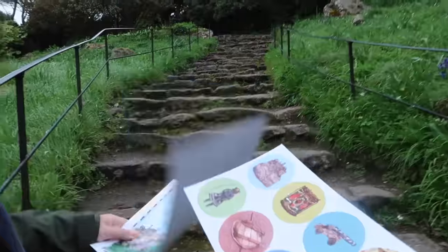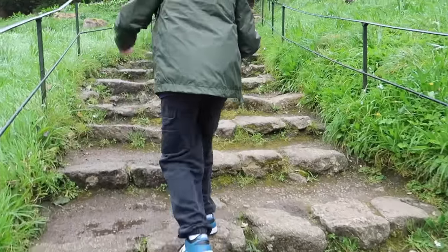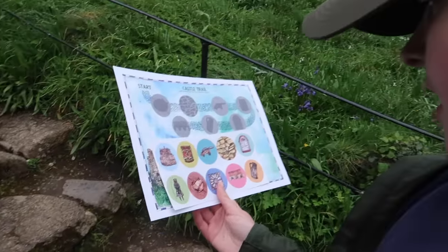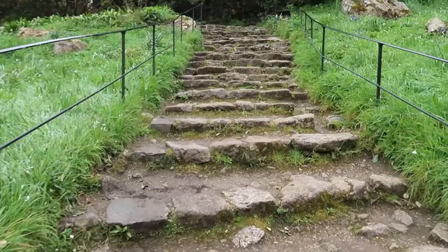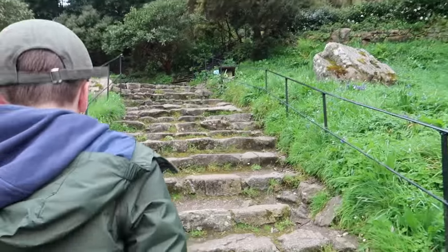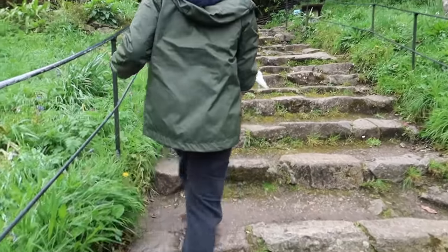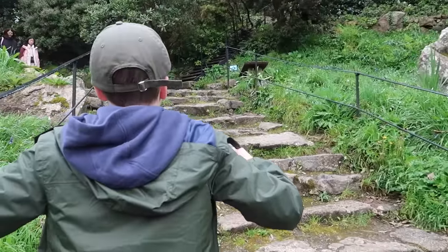Okay, so we're beginning the climb to the castle. Atticus has got a castle trail. Apparently there's three to find on the way up, and the rest are in the castle. Go on, careful. It is incredibly uneven. It did say how uneven the climb is when I booked the tickets, to be honest. We'll see when we get up. I can see something from the trail that you've got to find, Atticus, up there.